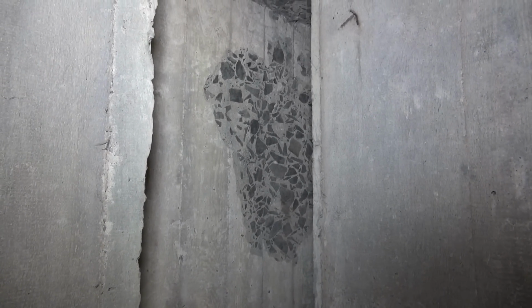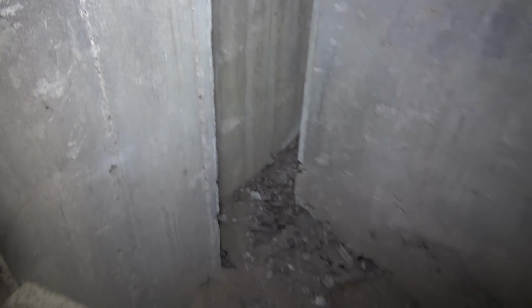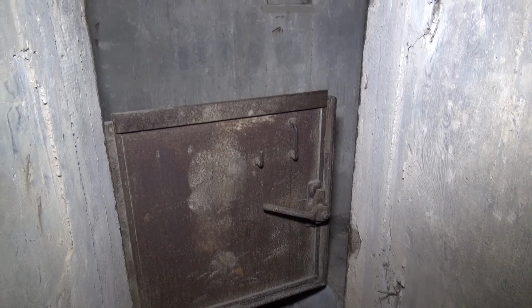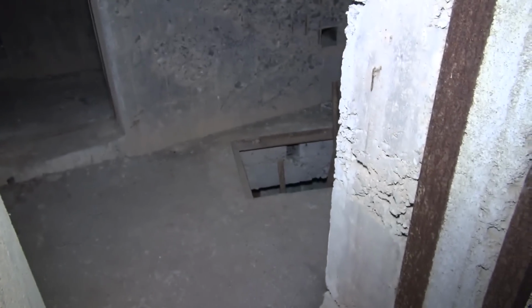Ventilation. Blast deflection that actually looks like it parried a bit of a blast. But here's the door, here's the steel doors. One of them anyway. I think that's awesome that it's there. Absolutely fantastic. There is an underground right there. So let's see.